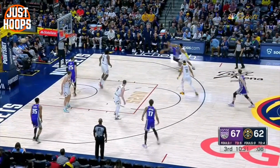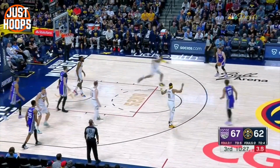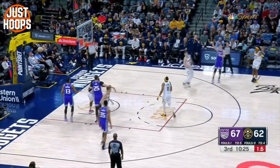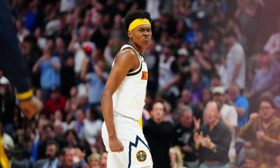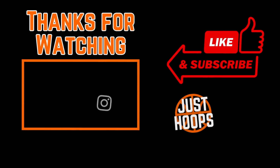Here, you can see he makes that initial closeout, runs back into the lane to plug against the big, and then sprints back out to run Kevin Huerter off the line. Tremendous defensive play. Peyton Watson has the potential to come in and be an instant impact guy in Denver. He can do a lot at both ends of the floor, but I'm really excited to see him fit around Jokic, Murray, and the rest of the team.